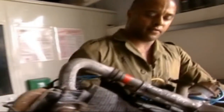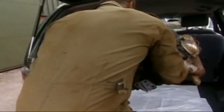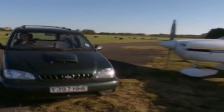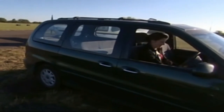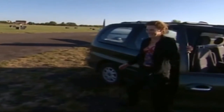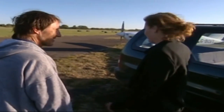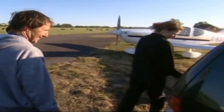While the boys are finishing off VK's frame and rotor head, Claire takes the powerful 2-litre Volkswagen engine off to Henstridge in Somerset to be repaired by specialist mechanic Tony Melody. Hello. Hello, Claire. I'm pleased to meet you. I'm Tony. Pleased to see you. Well, you're pleased to see me, but wait till you see what's in the back of the car. I understand you've got an engine for me. That's one way of putting it.